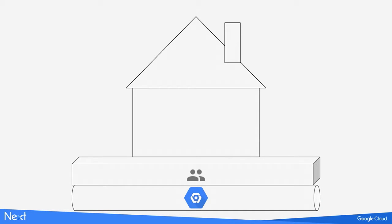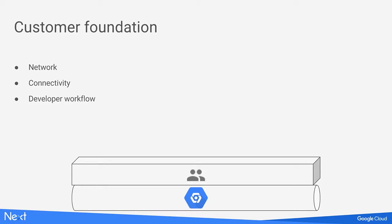Fine. We have to do the next part, which is the foundation. It's a concrete slab. This is what sits on top of the Google plumbing: the decisions that come from the processes in your company. What kind of network are you going to use? What kind of connectivity will you have to your existing data centers? What will your developer workflow look like? And we need to look at each of these.